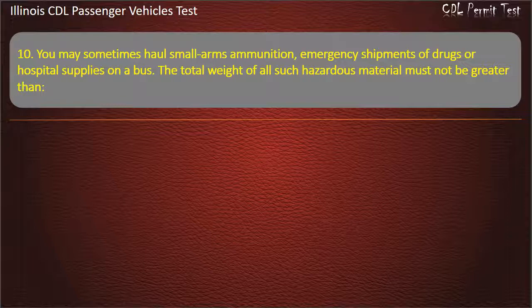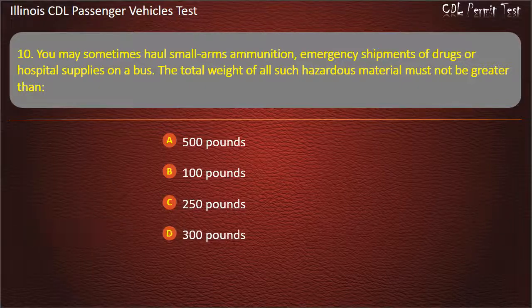Question 10. You may sometimes haul small arms ammunition, emergency shipments of drugs or hospital supplies on a bus. The total weight of all such hazardous material must not be greater than 500 pounds, 100 pounds, 250 pounds, 300 pounds. Answer. 500 pounds.